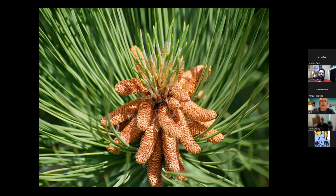They do produce a lot of pollen, but these are relatively short-lived cones. They won't stay on the tree for very long. If you're picking up pine cones on the ground, those are the female cones or the seed cones. Those aren't these things. Anyway, this is what ponderosa pine pollen cones look like.